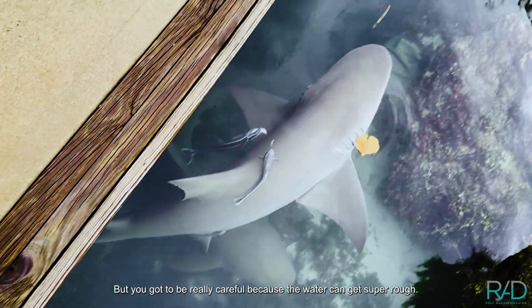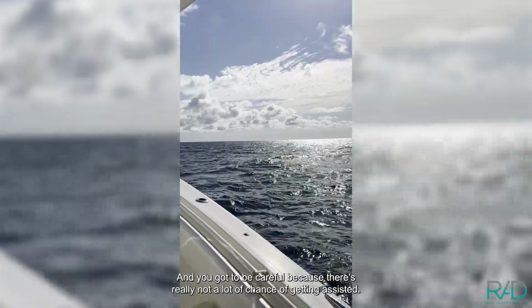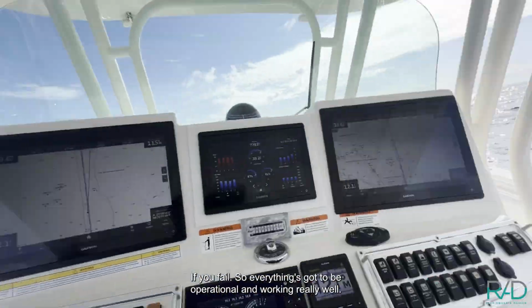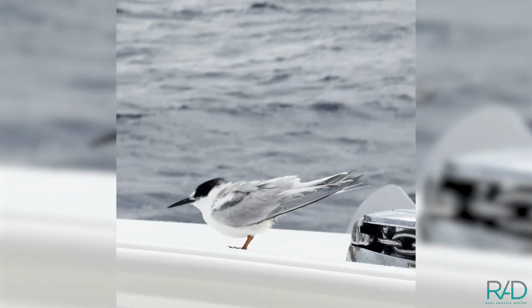It's so exciting to recognize the Bahamas are so close, so easy to get to from here, but you've got to be really careful because the water can get super rough. Had some days that it was certainly 6 foot seas, and you've got to be careful because there's really not a lot of chance of getting assisted if you fail. So everything's got to be operational and working really well.